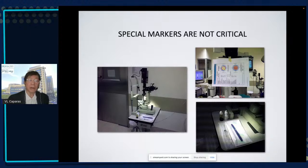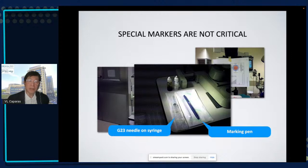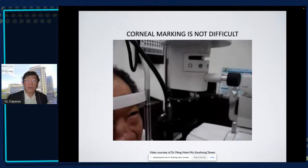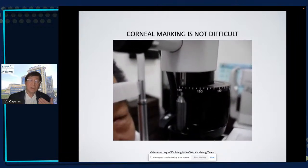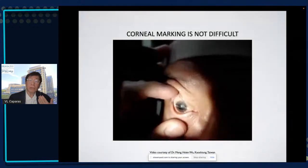We put a slit lamp in the OR, and yes, you can see that's our slit lamp in the OR, and we prepare a marker. We used to use a needle before I bought a fancier marker, but all you need is an Alcon gauge 23 needle on a syringe and a marking pen, and of course your surgical plan. And this is the video that Dr. Meng Sheng Wu from Kaohsiung lent me. So it's exactly what we do. We mark the 180 degree so that you have a point of reference.